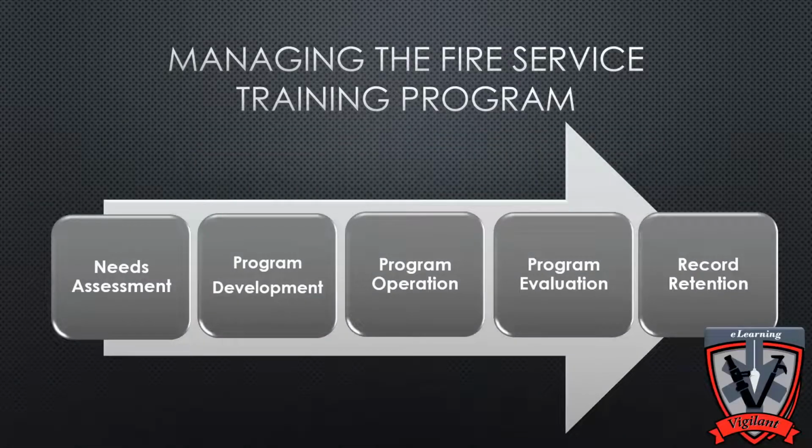So that is our needs assessment. That's how we perform a good needs assessment. We identify those requirements, okay? And then we develop an idea of how often we need to train on those requirements and come up with a plan to deliver that to our members. So that's the needs assessment.